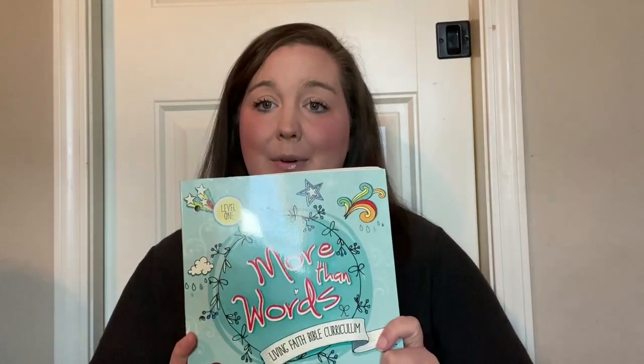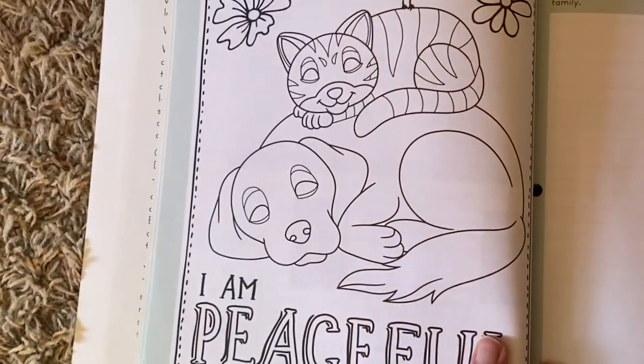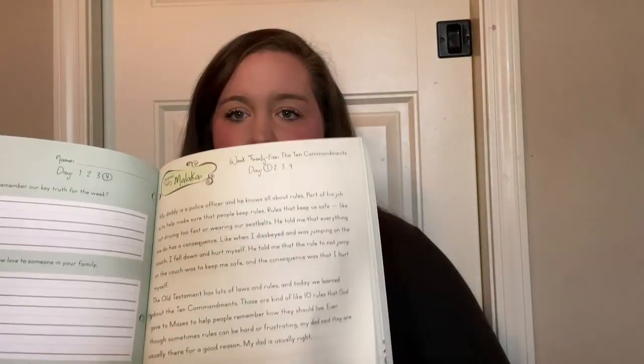So that's what we use for our language arts curriculum. This is our Bible curriculum. But it's not just Bible. It's a 5-day study for each day of the week, and it is journal entries from other kids, imaginary kids, but it's journal entries from other kids that write stories in their journal, and there's a Bible lesson that goes with it, memory work.